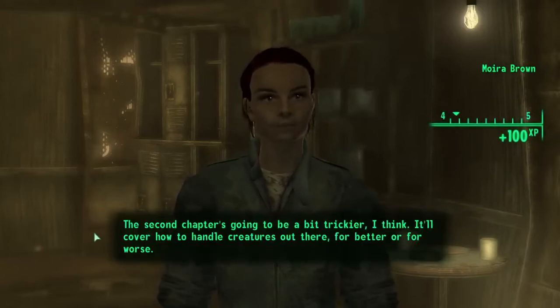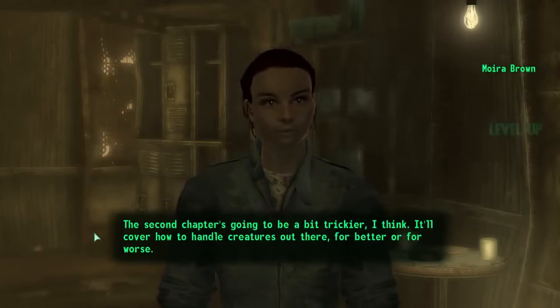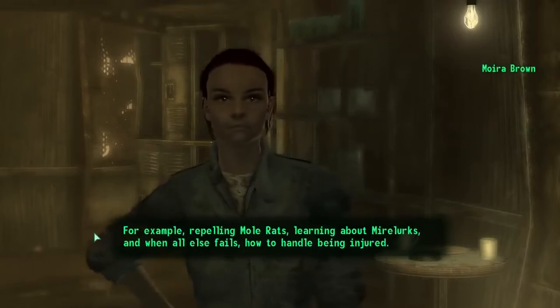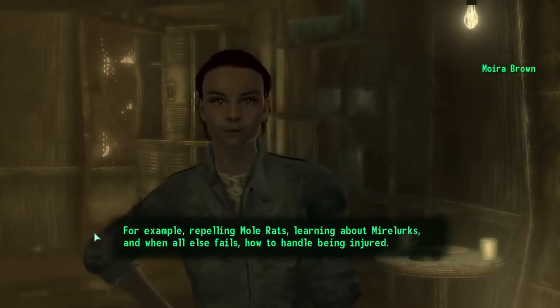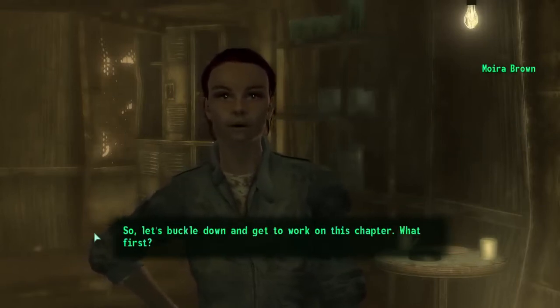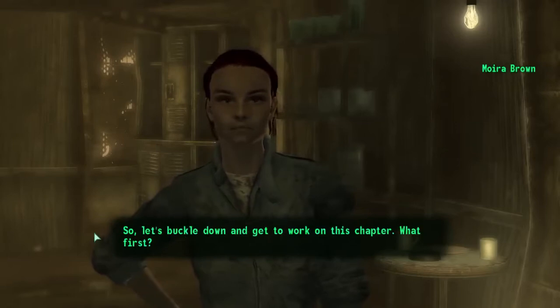The second chapter is going to be a bit trickier, I think. It'll cover how to handle creatures out there, for better or worse. For example, repelling mole rats, learning about mire lurks, and when all else fails, how to handle being injured. So let's buckle down and get to work on this chapter. What's first?